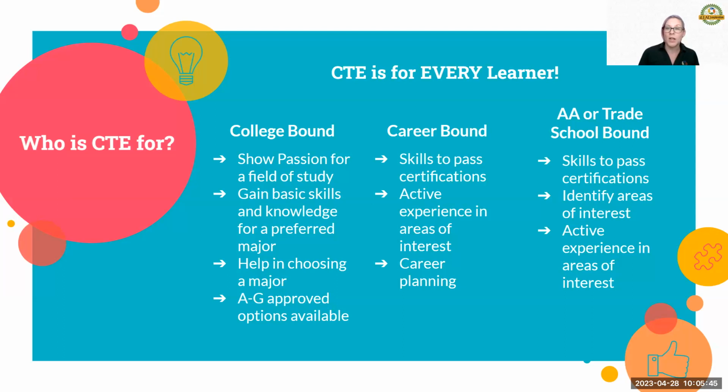So it is for our college-bound learners, for them to show a passion in a field of study. Let's say they want to go in as a biology major, well, they can come in and do maybe a patient care pathway and show that, I want to go into the medical field and I want to be a biology major. That shows that they've had a passion for that area of study. It can help them gain basic skills and knowledge in a preferred major, help them choose a major. That's one of the things I love about high school in general, it's an opportunity to try a lot of things out and see if you like it or not. So that's a thing too.